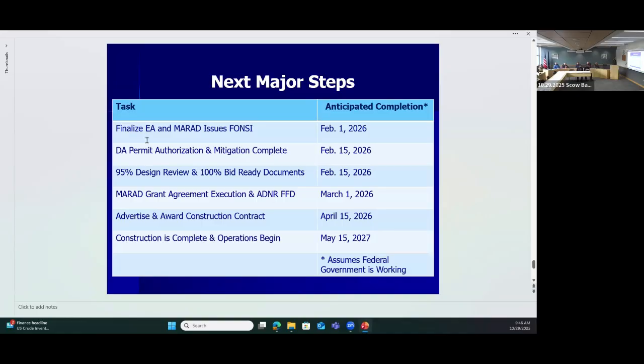They know where we are, but we do need to finalize the EA. The MARAD needs to issue the FONSI. We're hoping to have that done by the 1st of February next year. The Department of Army permit will not be issued until MARAD issues the FONSI. And then when the mitigation is complete, we say that can be done within 2 weeks. Really, the Army's already reviewed the permit and have already commented on it. Their only comment is they're waiting on the FONSI.